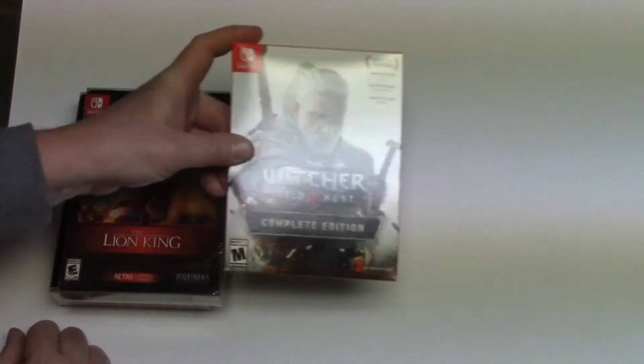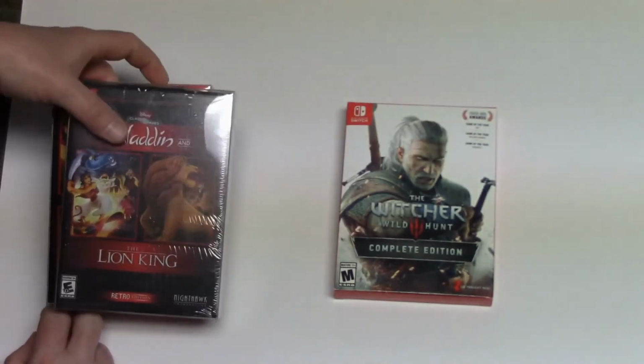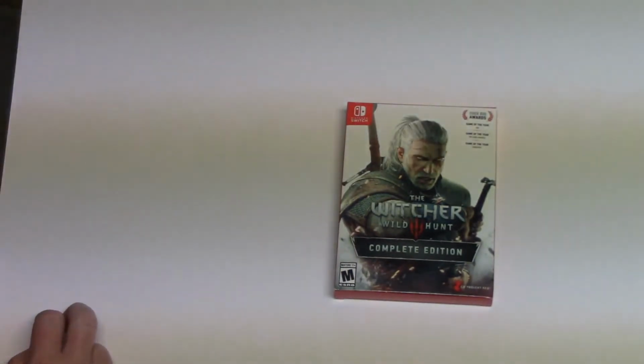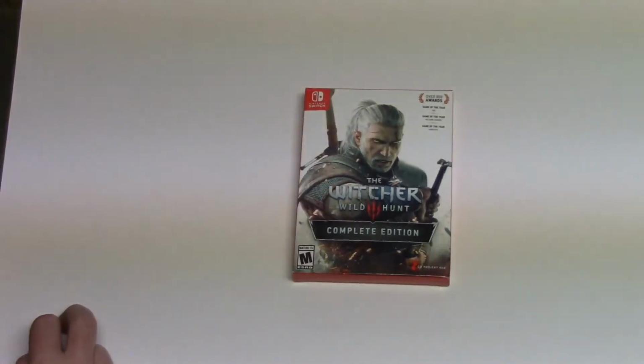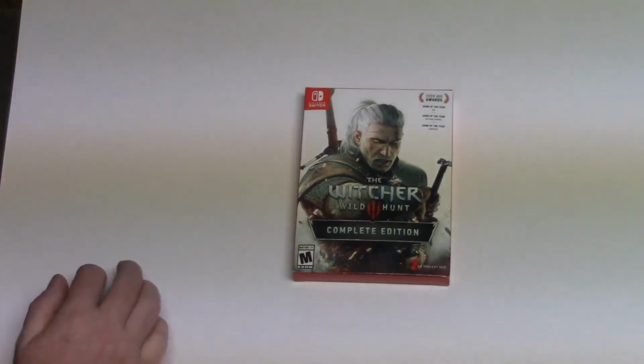And another great game on the Nintendo Switch is The Witcher. This is an awesome game. If you've never played The Witcher, definitely go pick it up on anything. It's definitely worth your time.